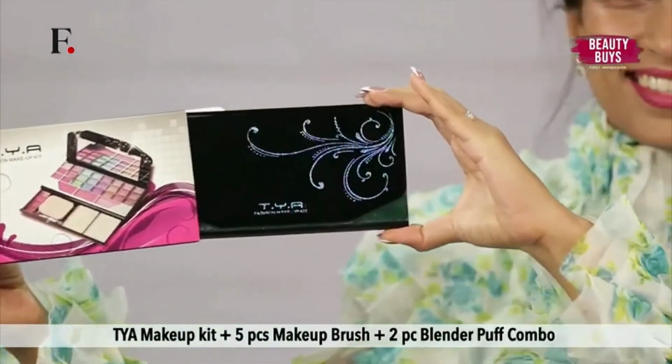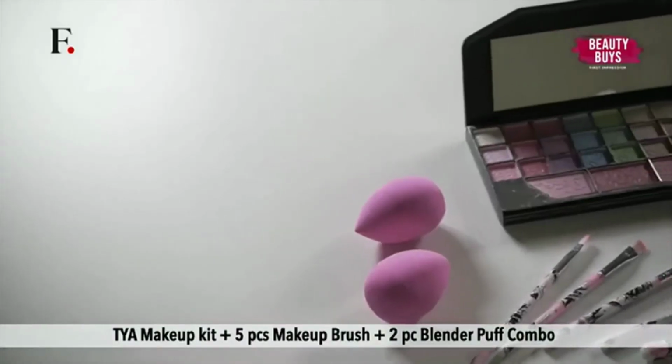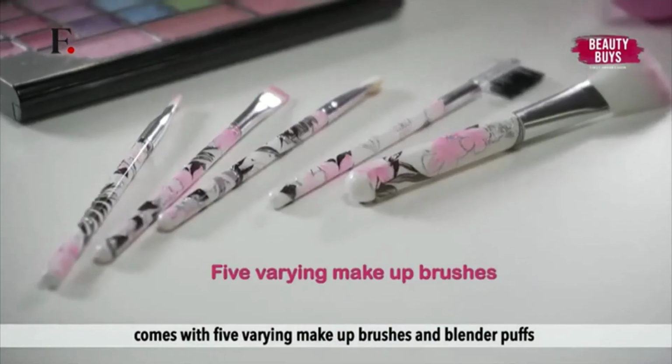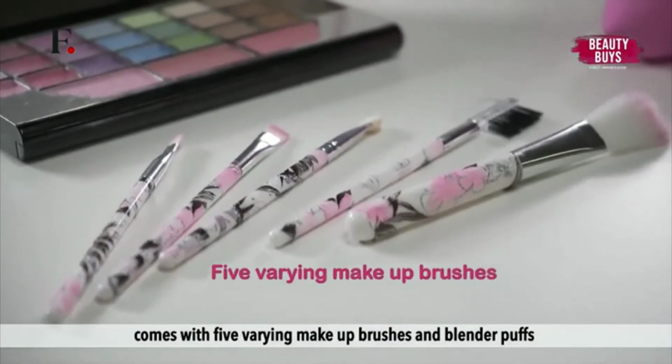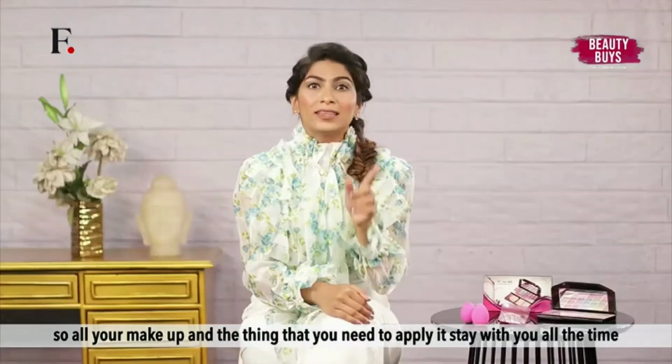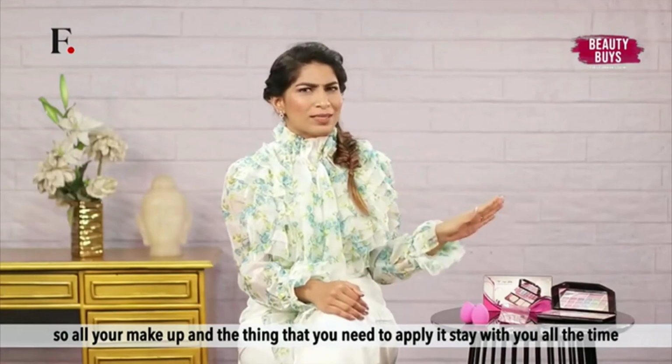TYA makeup kit plus 5 pieces makeup brush plus 2 pieces blender puff combo comes with 5 varying makeup brushes and blender puffs, so all your makeup and the things you need to apply it stay with you all the time.